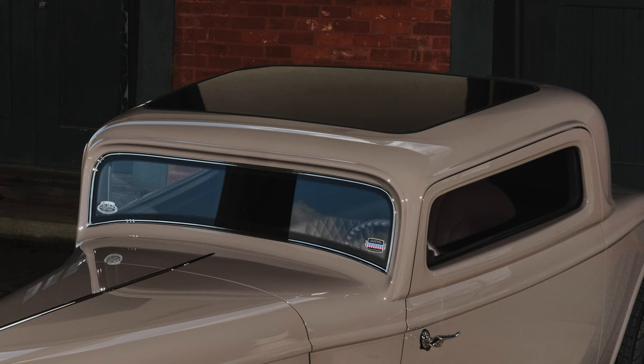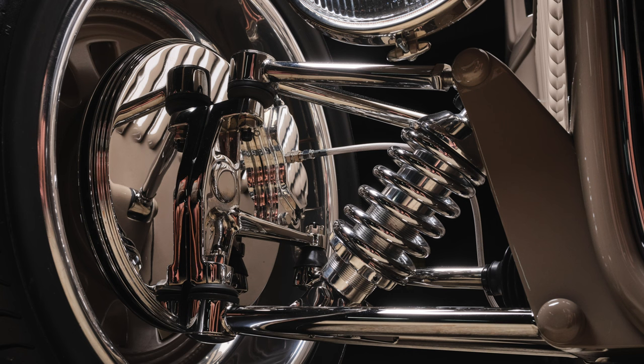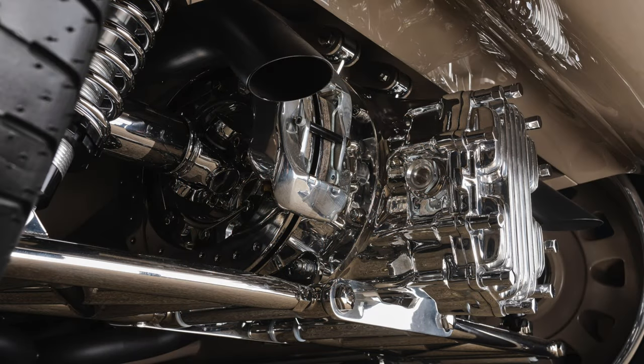We did a nice little trick to it, like the modern vehicles have, with the little dots like we did around the windshield. Custom built chassis we did here, narrowed it up and kind of channeled the body over the chassis. It's Heidts front independent and Kugel rear with a quick change center.